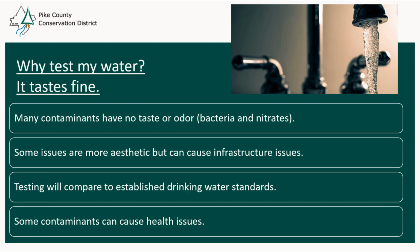So why test your water if it tastes fine? If you pour yourself a glass of water from your house and it tastes fine and it looks fine, why test it? Well, a lot of contaminants to our groundwater supplies don't have any taste or odor. For example, bacteria that can cause some gastrointestinal issues don't really have a taste and you can't really smell them in the water. And other things that are more chemical, like nitrates or the pH, which is just the acidity of the water, can't really be detected through taste.